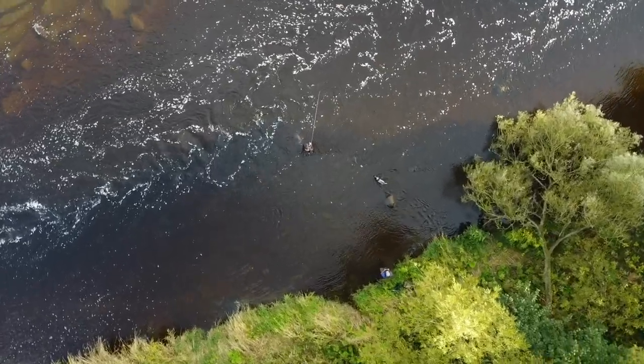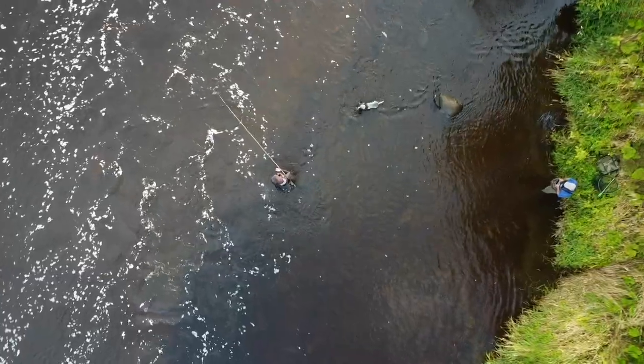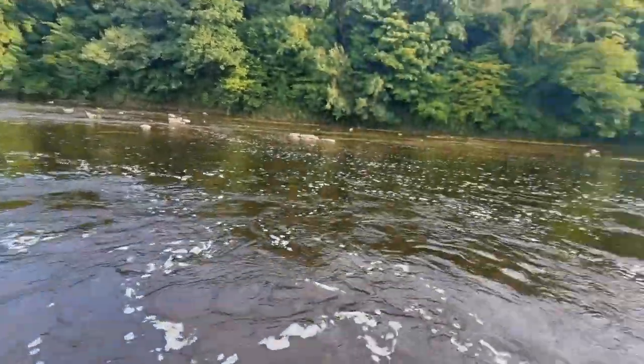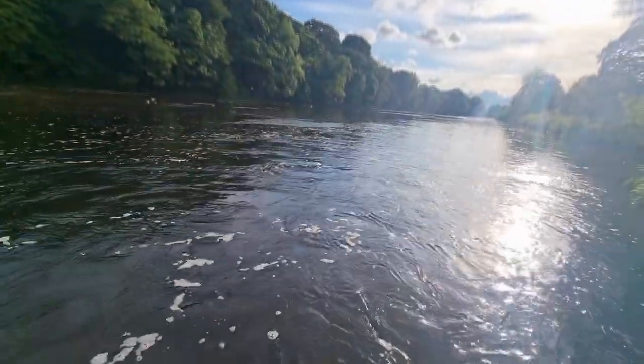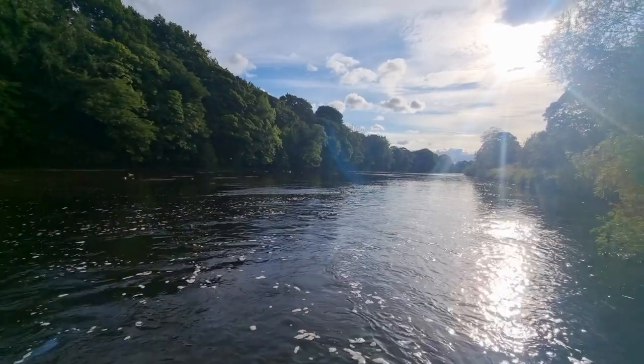So we're in the second swim. We're hoping to get the fish going, get a couple out. What a beautiful trotting peg here, very long trot. And it's a stunning day.